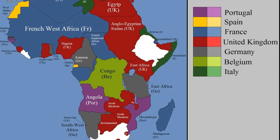The two primary colonizers of Africa were, of course, the United Kingdom and the French. However, there were other ones: Germany, Italy, Belgium, Spain, Portugal. All of them had colonial interests in Africa. Primarily, West Africa, including Algeria, was French. Egypt, Sudan, modern day Uganda, that was primarily Britain, whereas the Germans had modern day Tanzania and Swaziland, things like that.